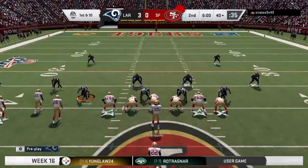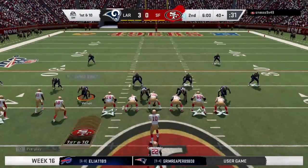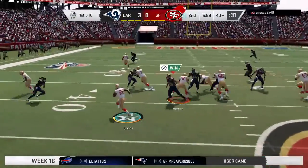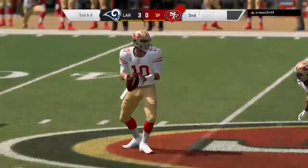Here we go, here we go. So from Rams territory now, it's 1st and 10, right at the 40. On 1st down, here's Breida. And he only manages a couple here down to about the 38-yard line.